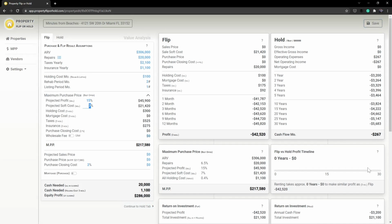Also pre-filled in is the 7% projected soft cost. When the property is rehabbed and we resell it, we have some selling costs: realtors, closing costs, and so on. It's already taken into consideration the holding cost of 3 months for $300, taxes $525 for 3 months, insurance of $275 for 3 months, and it's saying, okay, according to this, your maximum purchase price, let me move this out of the way, is about $217,000.